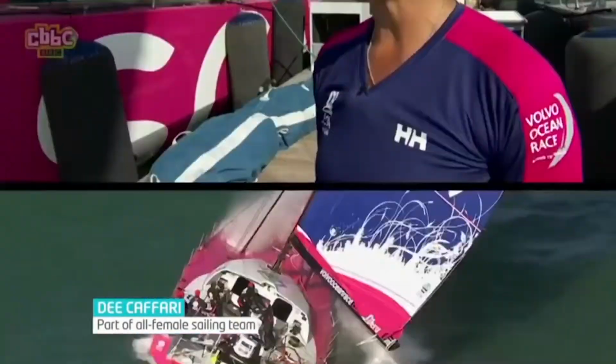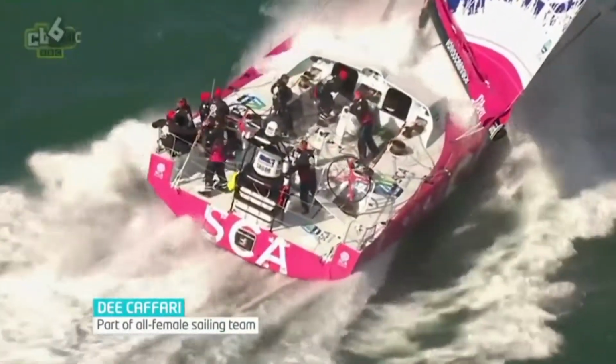So Dee, why is there an all-women's team? It's been a long time coming. It's been over a decade since there's been a female team. But the big difference is all the boats are identical.